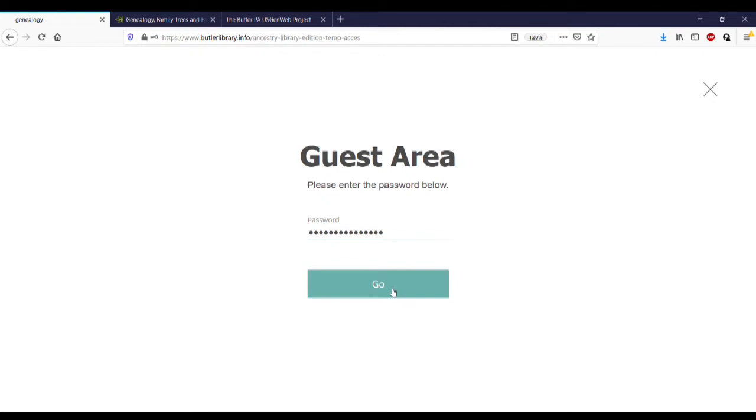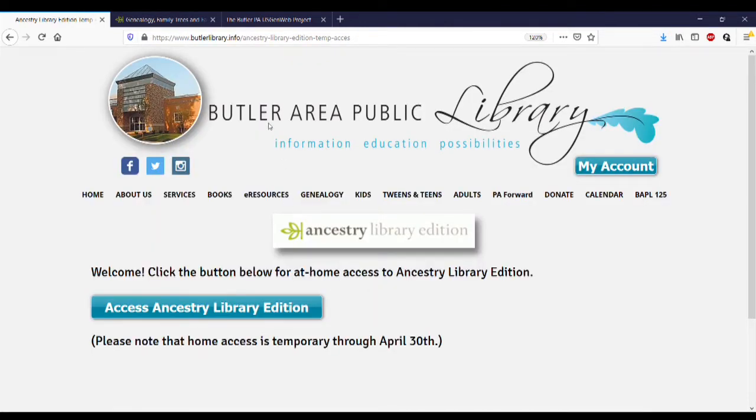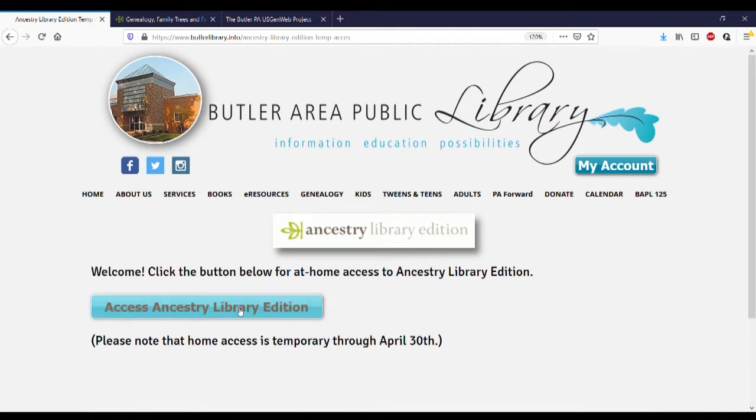You'll hit go. And that will bring you to this landing page, and you will just click Access Ancestry Library Edition to get started on the Ancestry site.